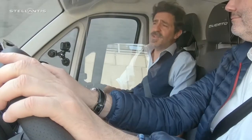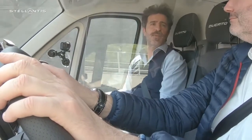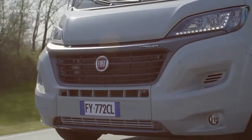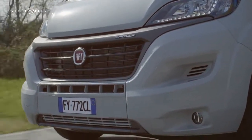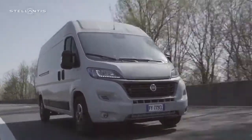That's great. By the way, resolve a curiosity of mine. Where is the E-Ducato produced? In two different places. The vehicle base is assembled at the Ducato's historic plant, the Sevel plant in Atessa, Abruzzo, the first ever automotive LCV joint venture, and also the longest lasting. 40 years ago, the partnership between FCA and PSA began there. We could say that the Ducato anticipated the creation of Stellantis by 4 decades.